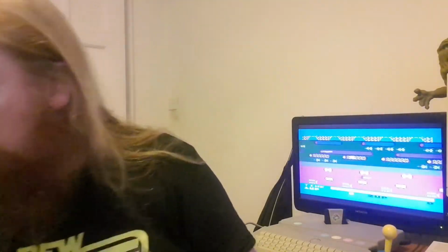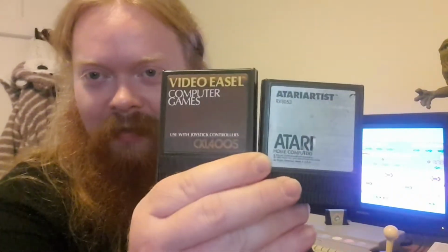Video Easel. What was the other one, did I say? I can't remember. Yeah, that's it. Atari Artist and Video Easel. They're really pushing the art programs. I'll have to do a separate video on these just to see if I can actually draw anything. I think it'll be quite funny. I can't draw at the best of times, and this won't help.